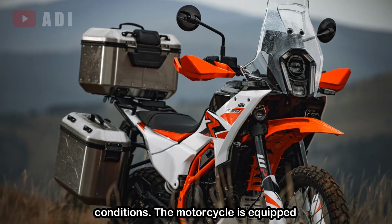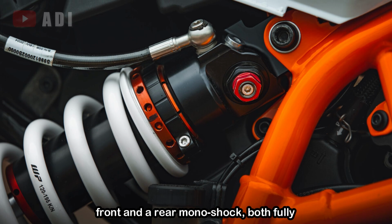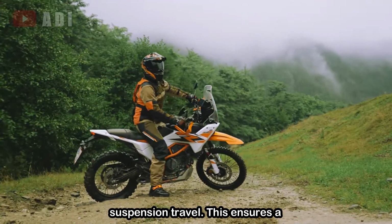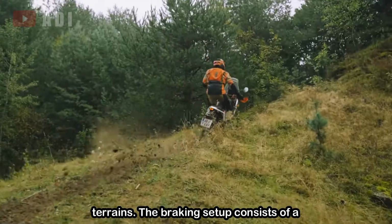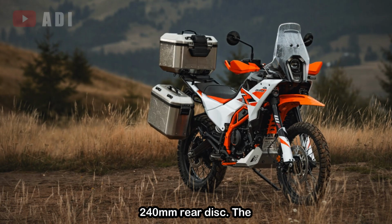The motorcycle is equipped with a WP Apex upside-down fork at the front and a rear monoshock, both fully adjustable and providing 200 mm of suspension travel. This ensures a smooth and comfortable ride over varied terrains. The braking setup consists of a 320 mm front disc and a 240 mm rear disc.